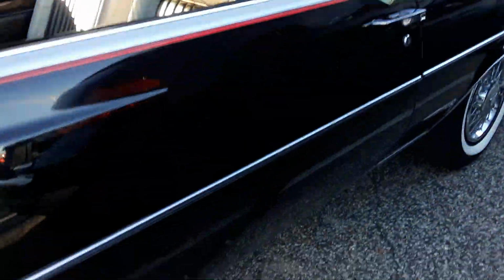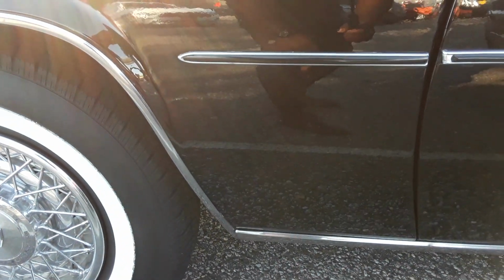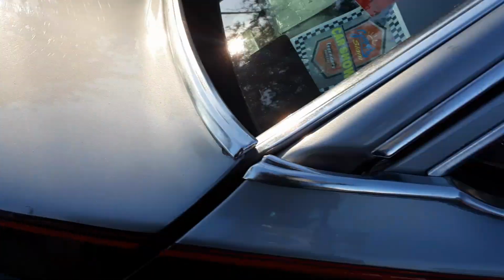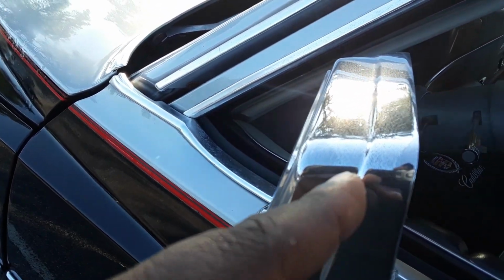And then, yeah, so body looks good. Like I said, this car is not restored. It's been repainted once, probably in the 90s. You know, but it's got some bubbling here. And so, yeah, this looks like you probably painted it in the 80s or the early 90s or so. Chrome is real worn, real weathered here.